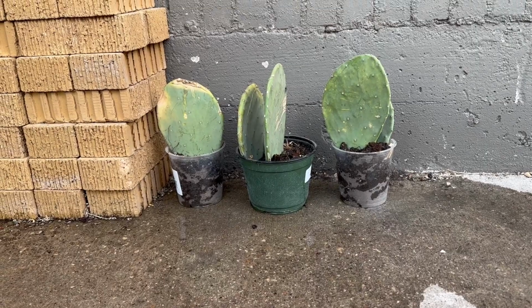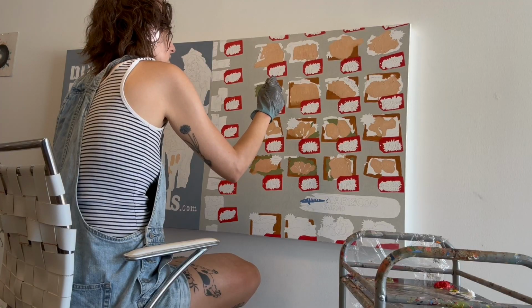So my goals for today are, I want to do some purposeful movement today. I want to plant some cactus pads that we had found the other day. I want to get a ton of painting done. I know we need to go to the grocery store and figure out dinner for tonight.